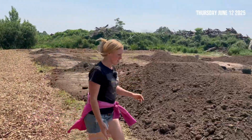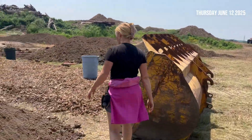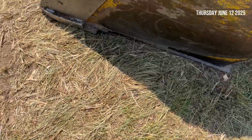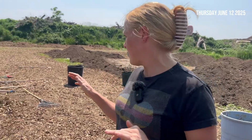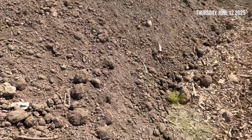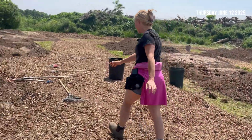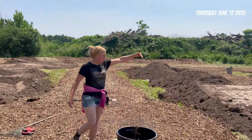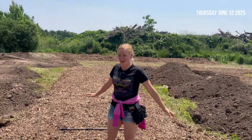And actually, let's cross over. So the land here is like clay. It's brutal to work with. So my dad brought in some topsoil, more or less, and we are making the pathways, the walkways. We have 3 walkways, boom, boom, boom. And then the rest in between is all going to be sunflowers.